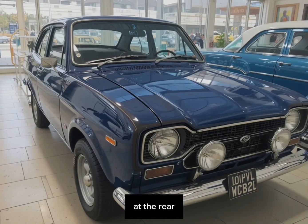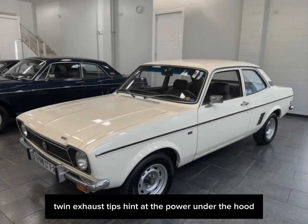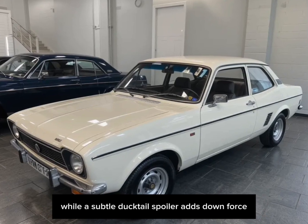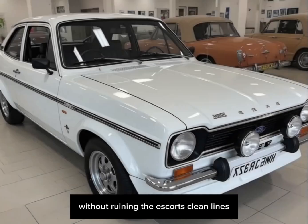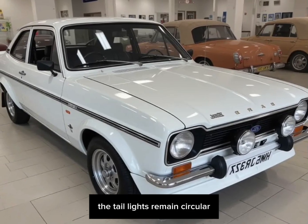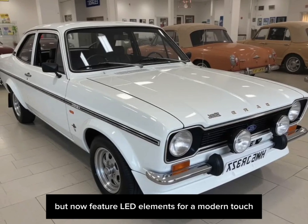At the rear, twin exhaust tips hint at the power under the hood, while a subtle ducktail spoiler adds downforce without ruining the Escort's clean lines. The taillights remain circular but now feature LED elements for a modern touch.